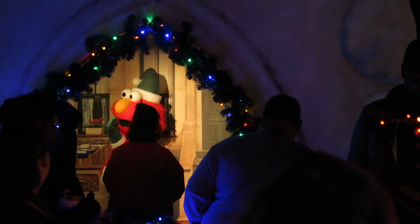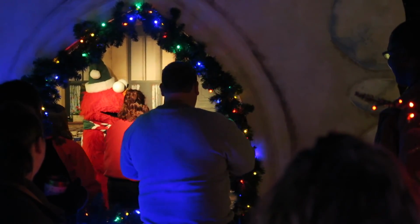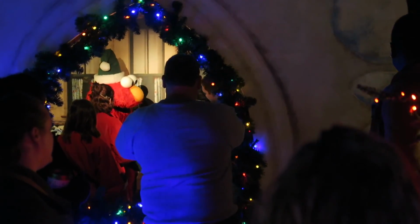They've got Elmo in a Santa hat taking pictures. How awesome is that? Bells right now too. And he's singing Jingle Bells to us. Jingle Bell Rock, yeah.